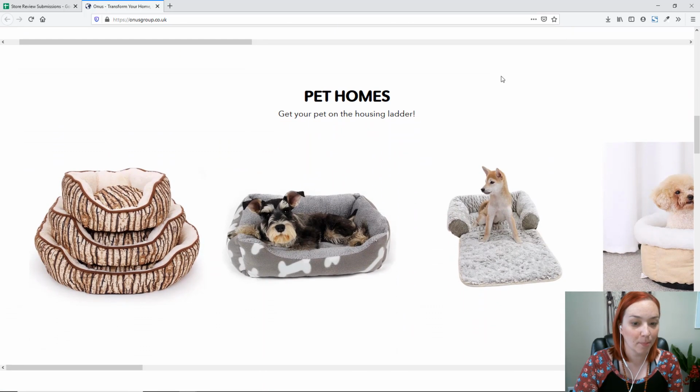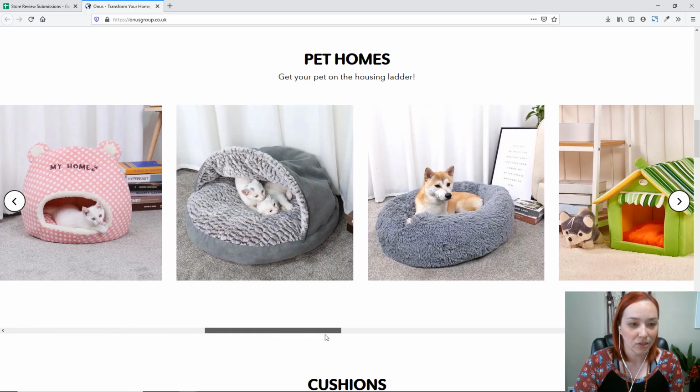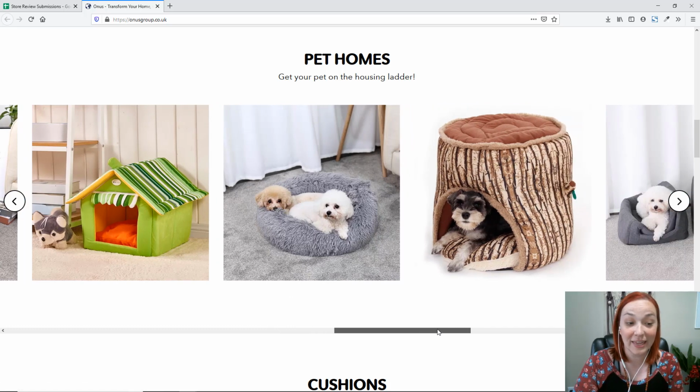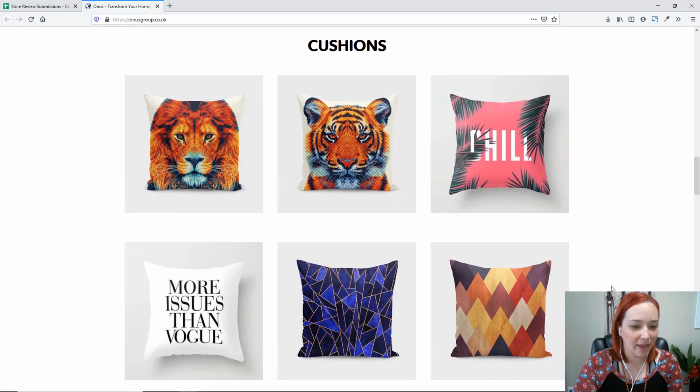So let's see, they've got more pet items, and we've got a slider to go through it all. So it looks like they have a couple different options. I would definitely feature more of a lifestyle kind of image with the pet. I think engaging with the product just, again, does a lot more for the slideshow than the current one that they have. And then now they have pillows.